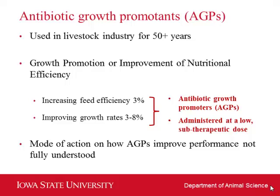They've been used in the industry for more than 50 years. They're used for growth promotion and the improvement of nutrient efficiency. And they can increase feed efficiency by 3% and growth rates 3 to 8%, and have been very consistent in doing that. However, they've been around for over 50 years, but we still don't know how they work. We put them in the diet and they worked, and we just kind of left it alone. So now we're scrambling, trying to figure out how they work and what different alternatives we can use that are going to replace how they work.